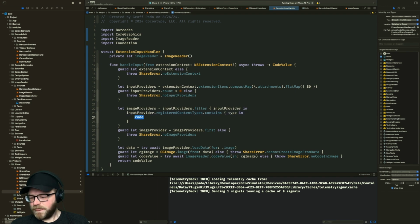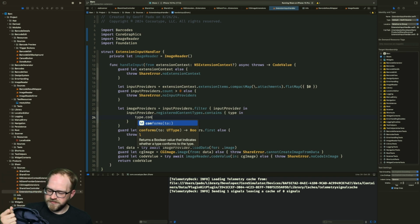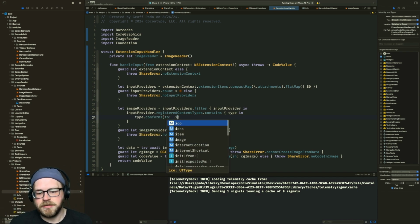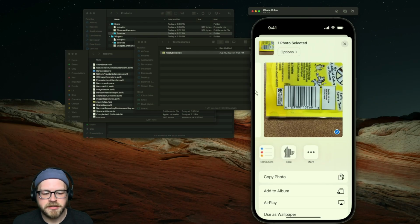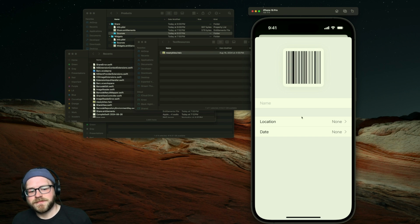Put on the brimless hat. Wow, the time's already up. Type dot conforms to. Okay, I'm gonna write enough there that I remember what I'm doing in 30 seconds. Conforms to image. That's actually what we care about. Because they're not going to have the exact type image. They're going to be like .png or .heic or whatever. We don't care about that. What we care about is this. Look at that. Boom. We have UI. Ladies and gentlemen, we have an interface.